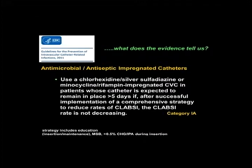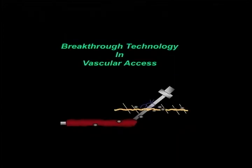But going back to our data, most of the extraluminal infections occur in that 5-day period. So should we not be using it during that time as well? And here it says we should, unless our strategies are not working. And you'll notice that those strategies are primarily focused on the extraluminal surface. Now, this addresses the use of these catheters for the central venous insertion sites, but what about PICCs? And that's very important too. As we know, there's essentially no difference between the infection rate with CVCs and PICCs.